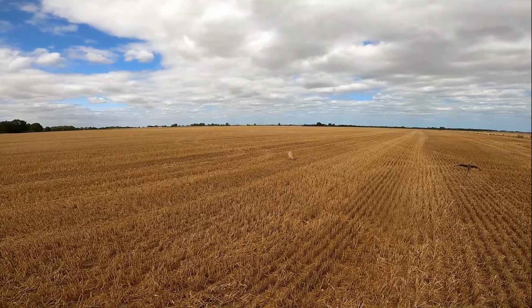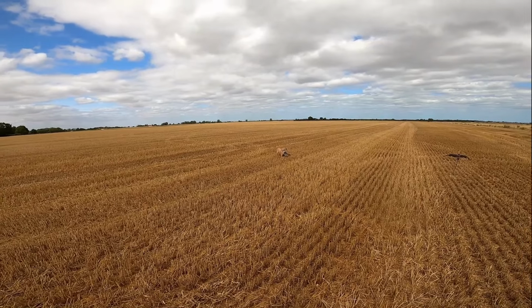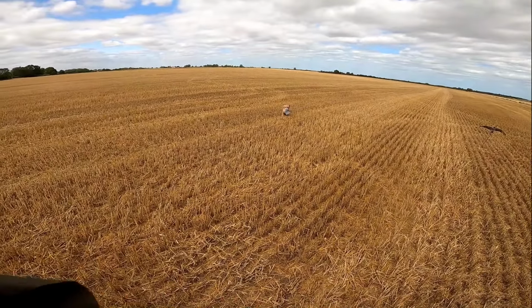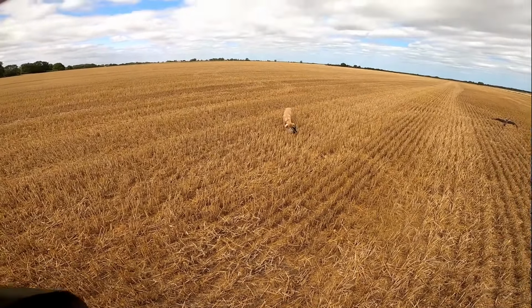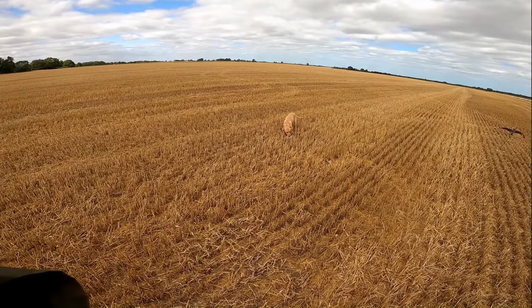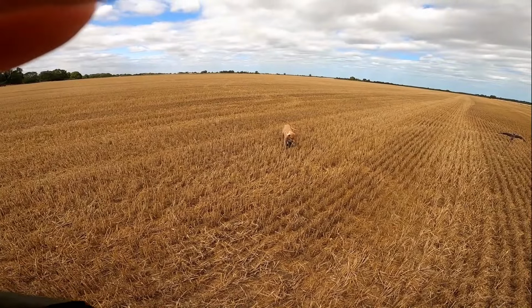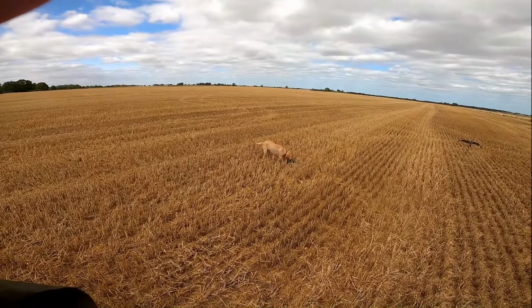Good girl. Good dog. Come on then. Good girl. Come on then. Here. Good girl. Fetch it up. All those loose feathers, isn't there? Eh? Come on then. Fetch. Up. Good dog. Come on. Here. Don't go off somewhere else with it.